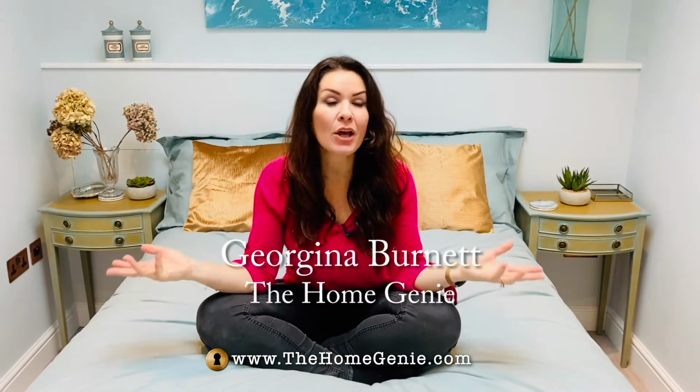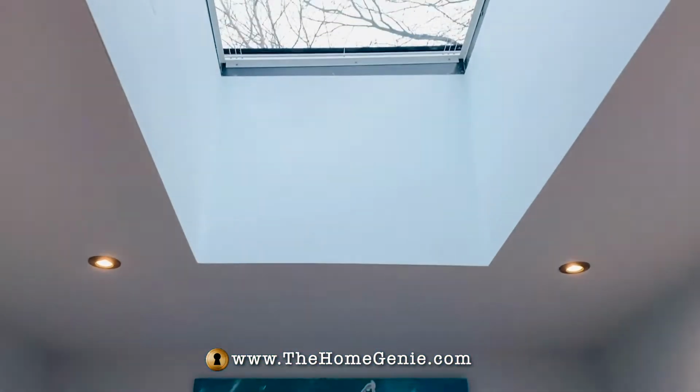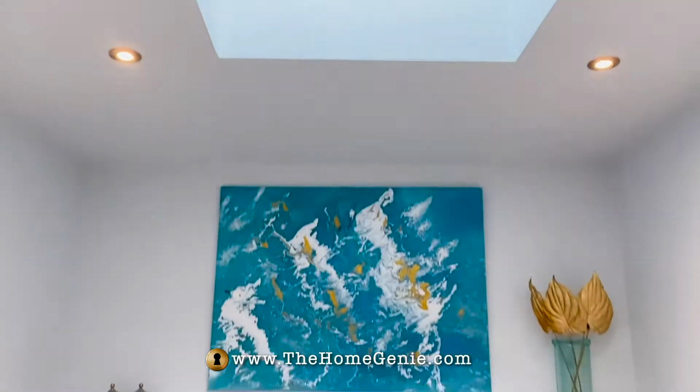One of the challenges with this build was that I couldn't have a window in this bedroom, and of course I wanted ventilation and light, so a roof light was the perfect solution. But of course I couldn't have any old roof light. So after some extensive research, and I mean extensive research, I went for a Roofmaker one for many reasons. So let me save you lots of time and tell you why I made that choice.